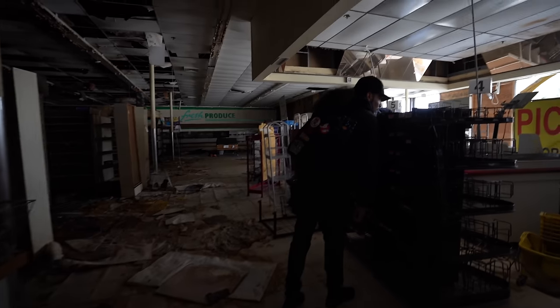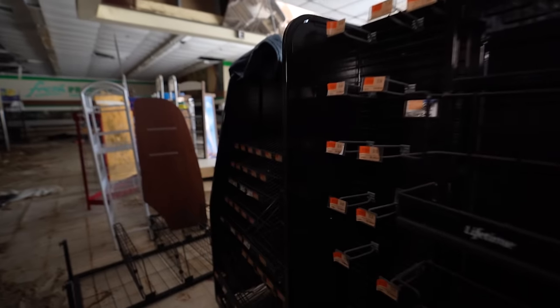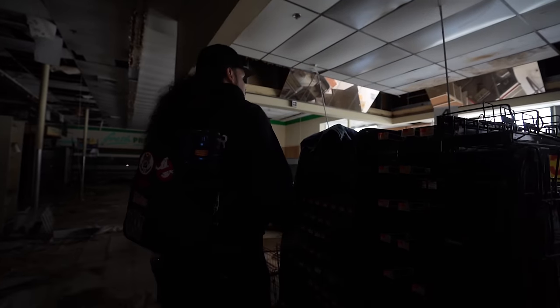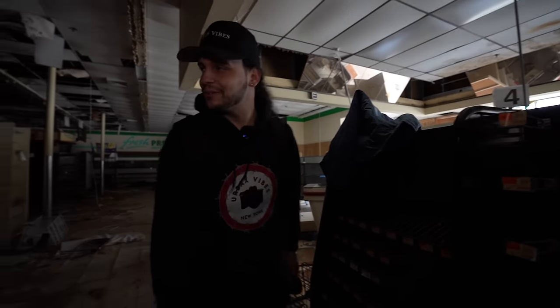This would have been, I can't really tell. Oh, batteries, I think. Probably a battery section right here. There's an old jacket right here. Probably a homeless person, so I don't think it has anything to do with this place. But here's more registers. 4, 3, 2, 5.